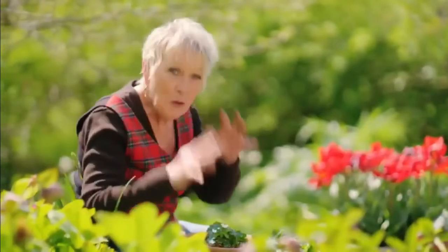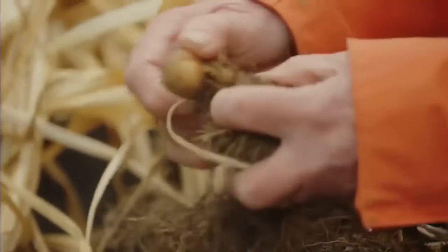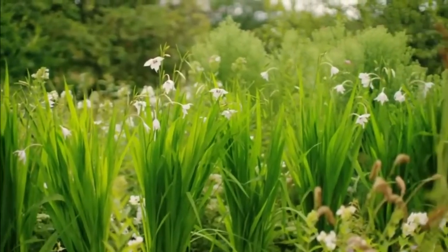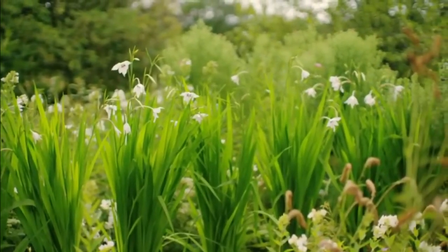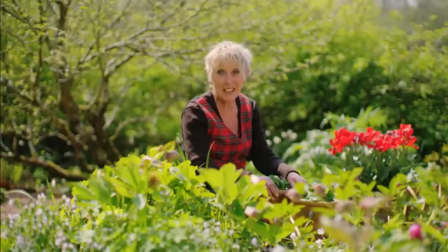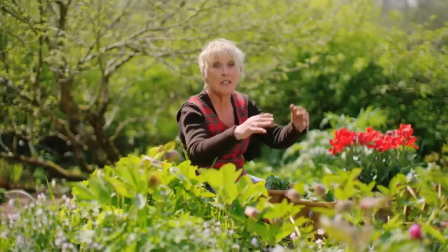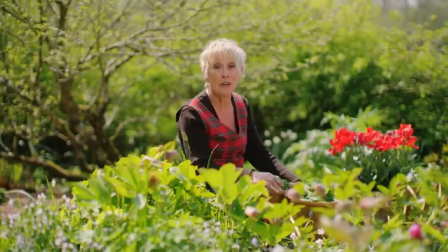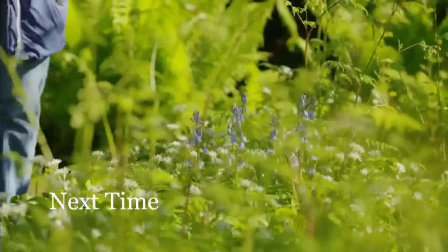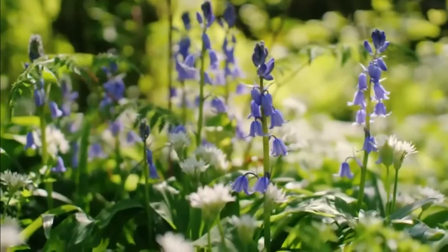This week's been all about making the most of the stuff that we've been growing right through the late winter and the early spring, and actually putting some of this out into the garden. But next week's going to be just as exciting, if not even more so, because we'll have progressed into spring a little further. Next time, how to tell the difference between English bluebells and their Spanish counterparts.